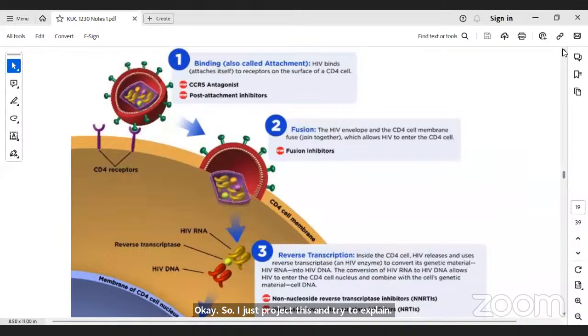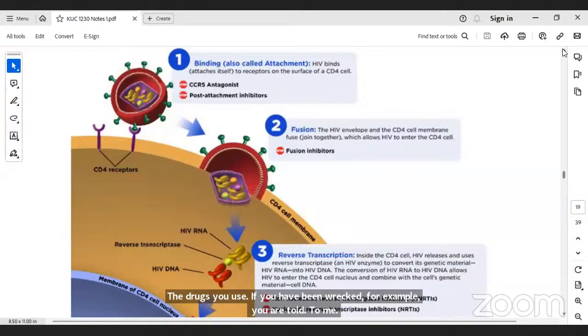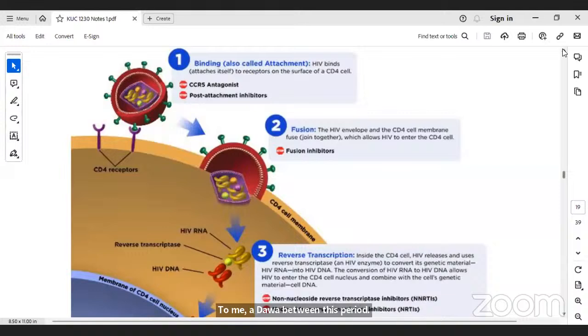Bits why you are told, for example, you can take a post-exposure or a pre-exposure. When you are anticipating exposure, unaambiwa tumia dawa fulani. Okay, the drugs you use, if you've been raped, for example, you are told, tumia dawa between this period, ensure that ukwe umemeza dawa. So we want to see now where those particular drugs will be targeting. Ukiambiwa meza hii dawa, meza hiyo dawa ingine.